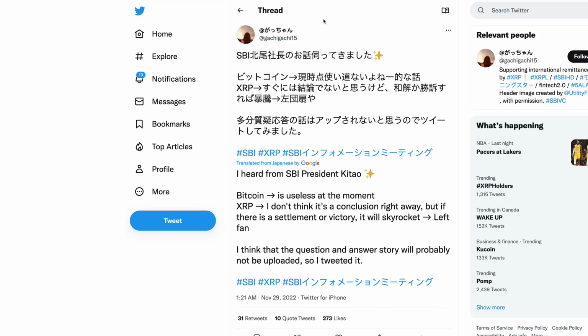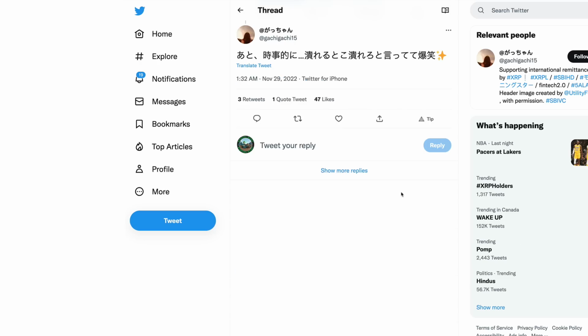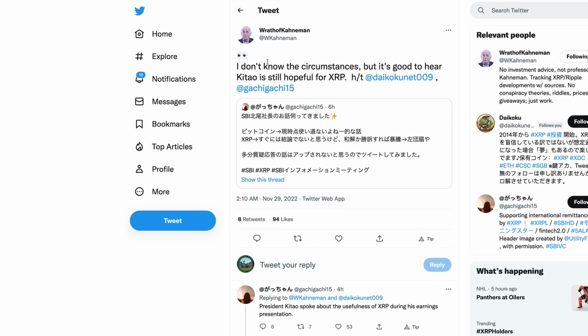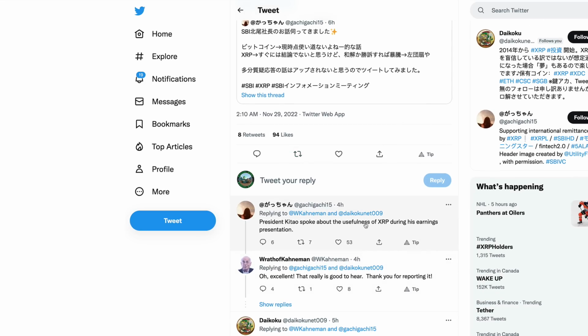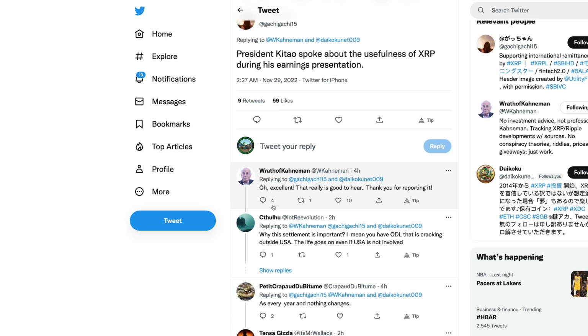So there was an earnings report. From what I understand, SBI Holdings did hold one of their typical quarterly reports, and this is what was said there. So that is interesting. A member from the XRP community in Japan mentioning this, he responded, President Kitao spoke about the usefulness of XRP during the earnings presentation. Let's see if we can glean more from that. Wrath of Kahneman responding, oh, excellent. That really is good to hear. Thank you for reporting it.